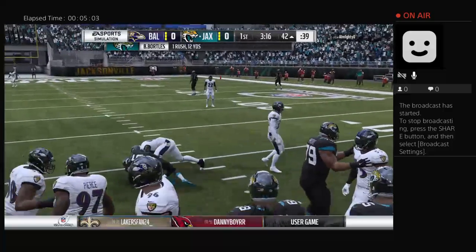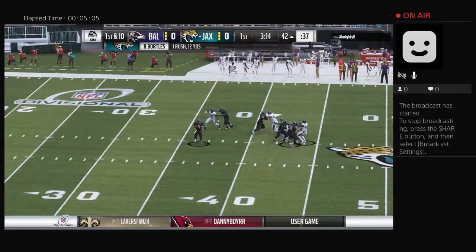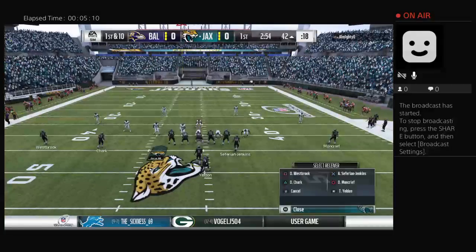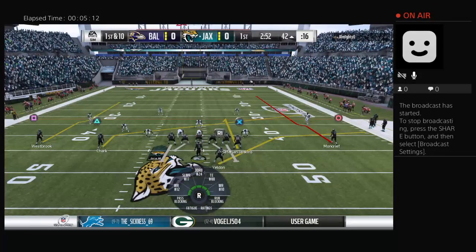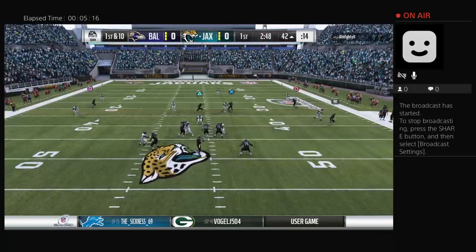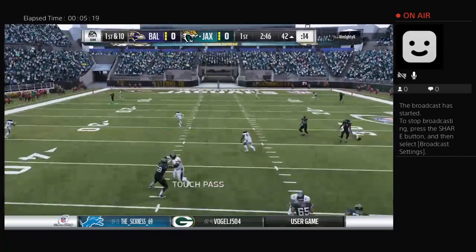And taking it across midfield and inside the 45. The Jags picking up the first down there, a gain of 12. Someone knew exactly where he needed to get to pick up that first down. Now, I'm not so sure about the technique in getting there, but he went for it, and he got it.